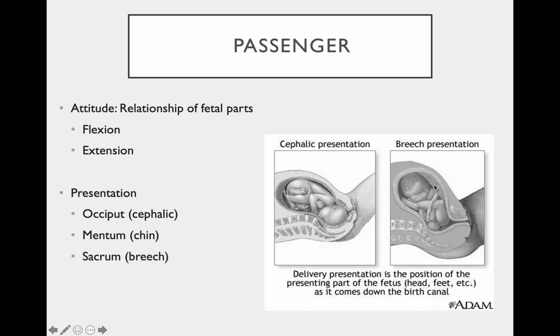I've seen them where the legs are straight up. So let me clarify that for you again. The complete breech is the buttocks and feet present to the maternal pelvis and they're sitting more like Indian style. A frank breech is when it's frankly just the butt. Buttocks only is presenting, the hips are flexed, and the knees are extended, so the legs are straight up in the air. So basically, this is a complete breech. Frank is when, again, the knees are extended and the legs are straight up in the air.